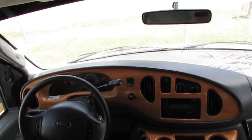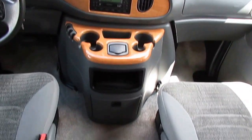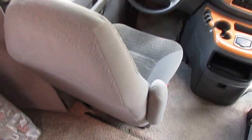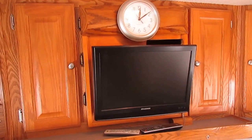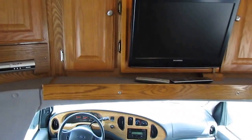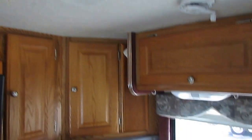Heated power mirrors, which Lord knows you don't need heated mirrors right now, but you will in the wintertime. Got the wood grain kit. Carpets look great. This is the original carpet. You've got the cab over entertainment center, and they've upgraded it to an HD TV from the CRT TV. DVD player built in. Like I said, low maintenance fiberglass roof, nice and tough, padded headliner.